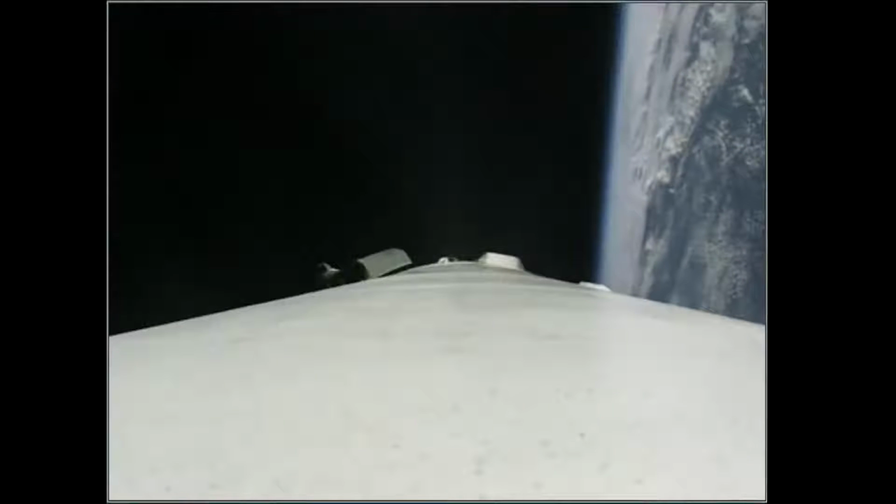So as you just saw, we had a successful main engine cutoff, a successful stage separation, and then a successful second engine start. It was a little cloudy for the Falcon 9 coming off the pad, so we didn't get a great view of it, but it looks like we have a fantastic view of the second stage engine nozzle and the surface of the Earth right now.